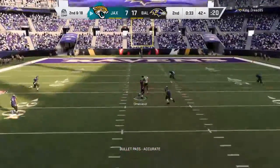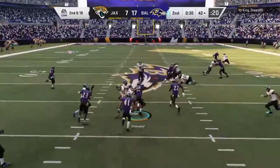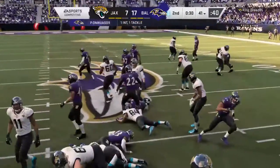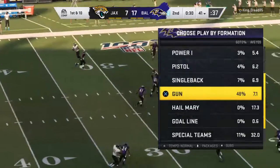They'll look to throw. And for the 3rd time here in this half, it's intercepted. Picked off by Patrick Onwuasor, and he's able to get it back to the 41-yard line.